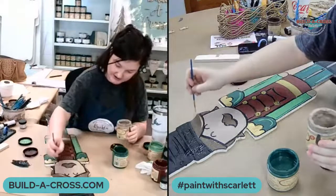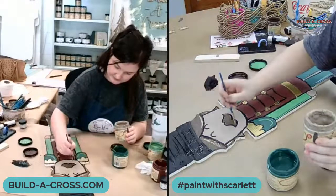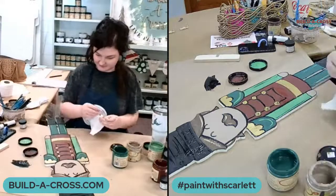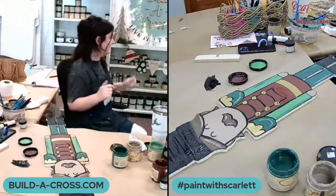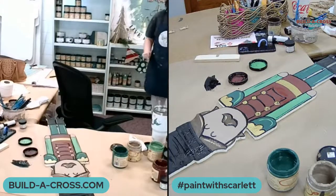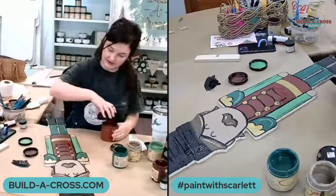All right, highlighting his hair with putty. His face I'll highlight with cotton, but let's highlight his shirt first. See how Merlot looks on it, because Merlot's a dark red, but not as dark as Muscadine.